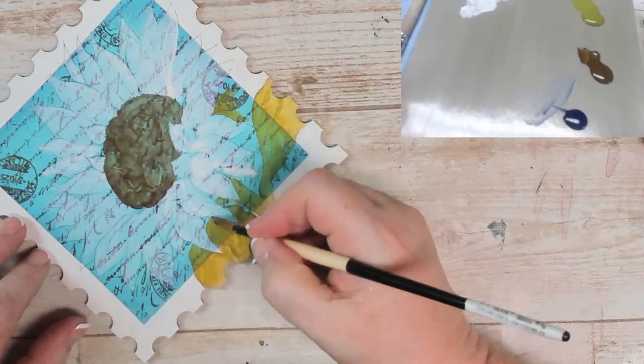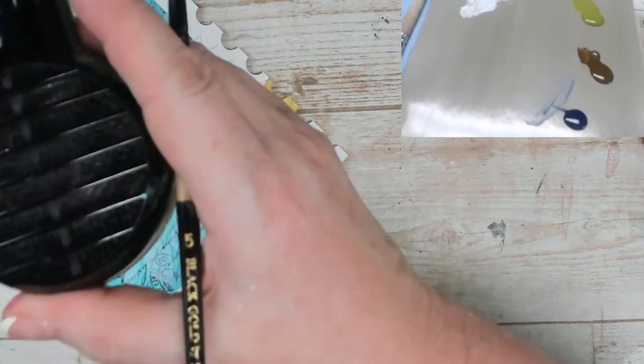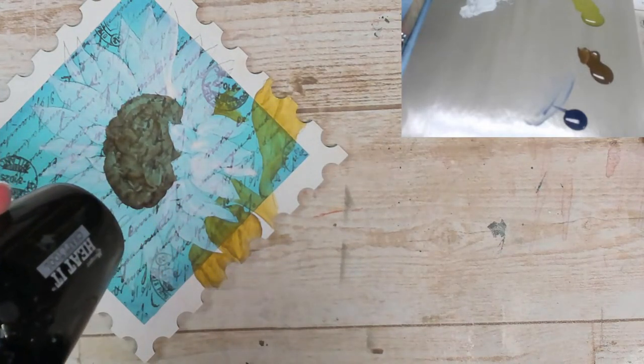There we go. I'm going to let that dry. I'll probably put another coat on because it's a little sketchy. But it really doesn't take too long to fill this in.